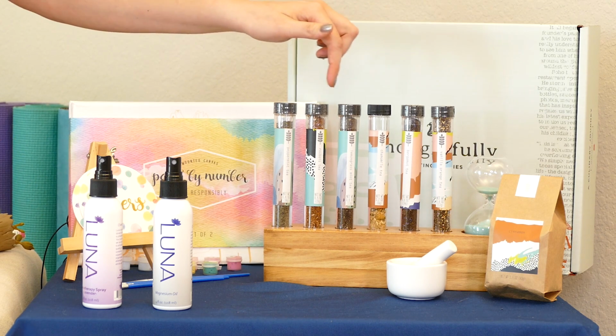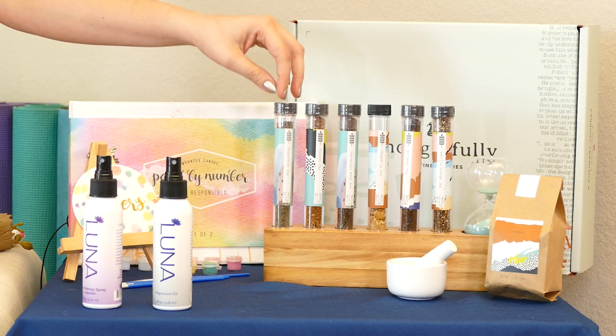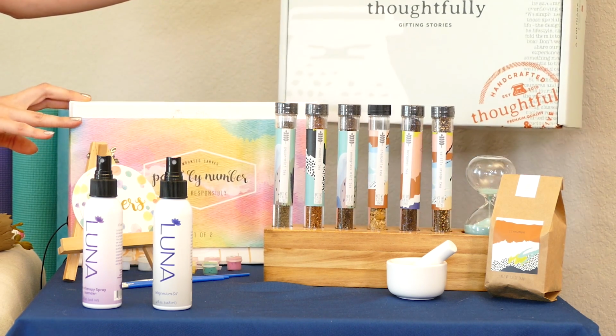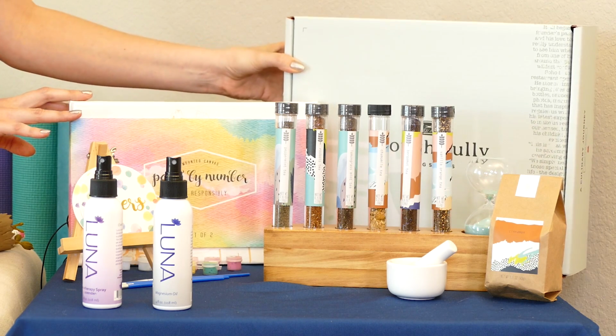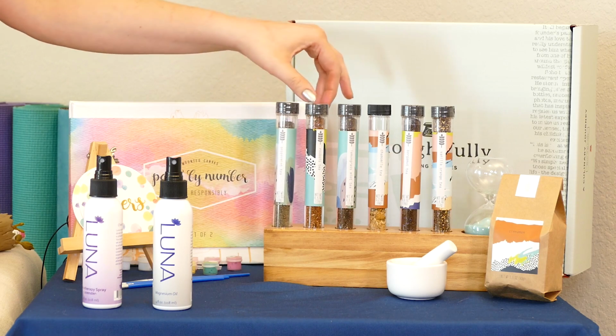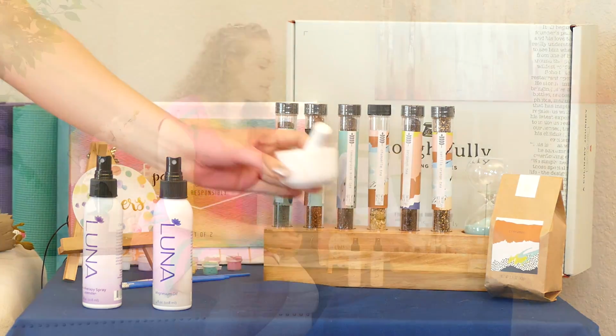So this first example I want to talk about is about mindfulness, and this is a little tea set. This is from Thoughtfully. They put together these beautiful little gift boxes, really nice. This one sends you a lot of fresh tea leaves and then a little mortar and pestle.